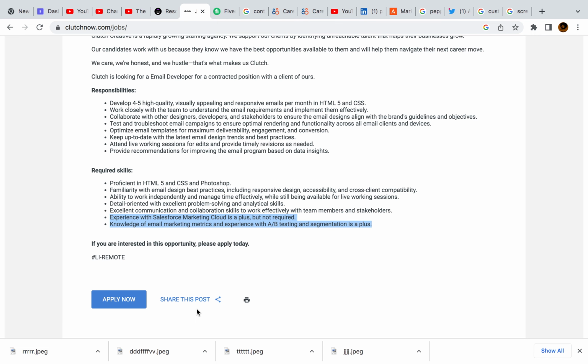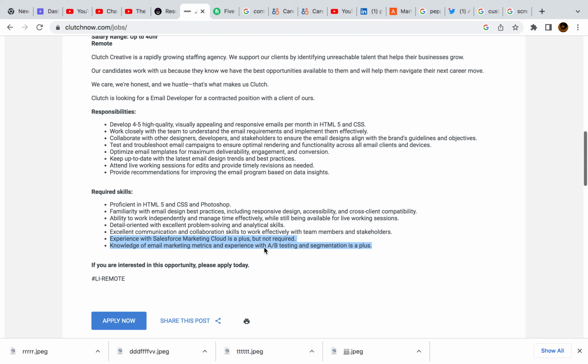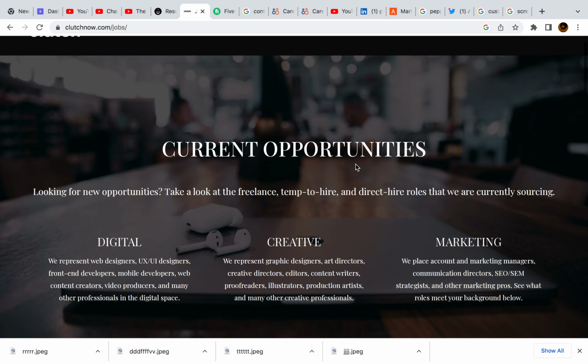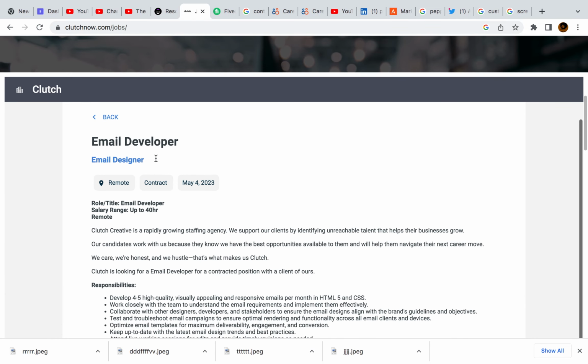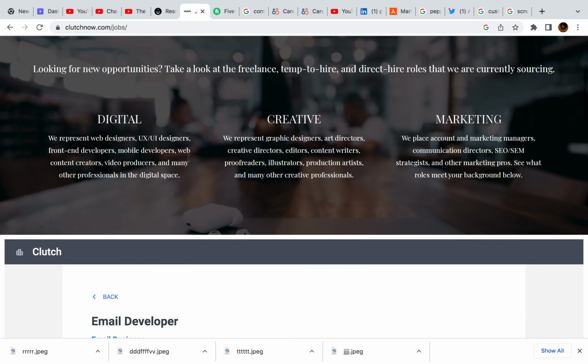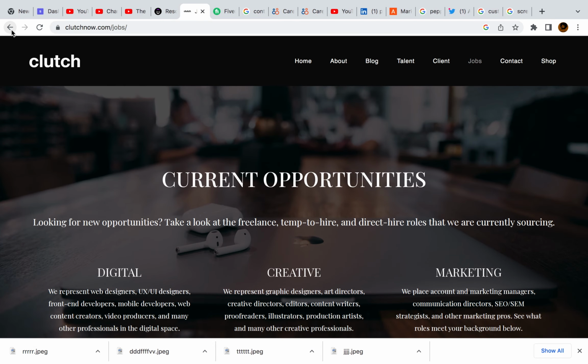But anyway, guys, like I said, this is for a small agency called Clutch. I don't know how long the job is going to be up, but if you want to apply, just go here and you can apply down here at the bottom right here. And it's not a long process at all, guys. Not a long process at all.